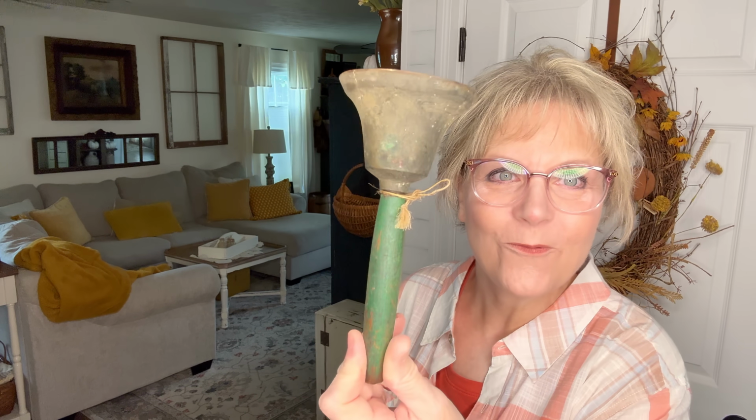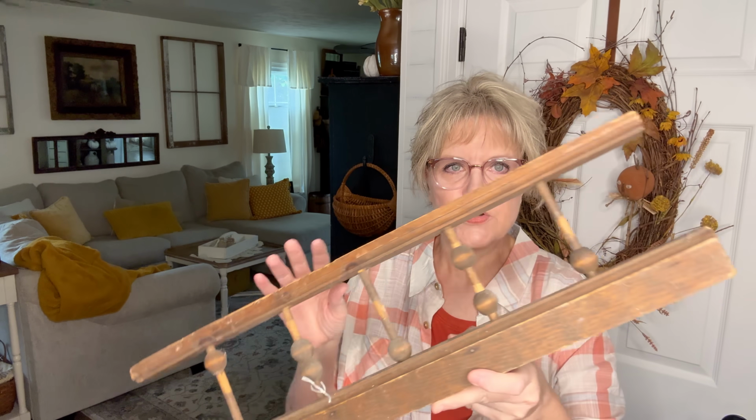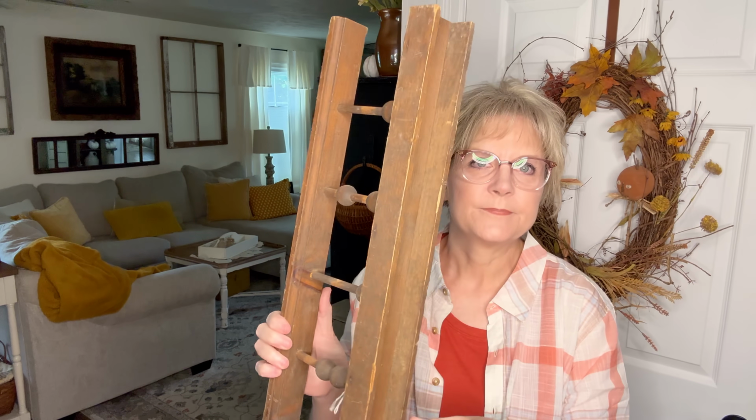And then I got this bell. It's missing its little ding-dongy thing, but it was $4. So I'm going to put that on my little desk in here. And then for 10, I think it was 10. It may have been less, right around there. I got this piece of trim. So I'll just put that inside a cabinet or on top of something. It's just a little piece of gingerbread.